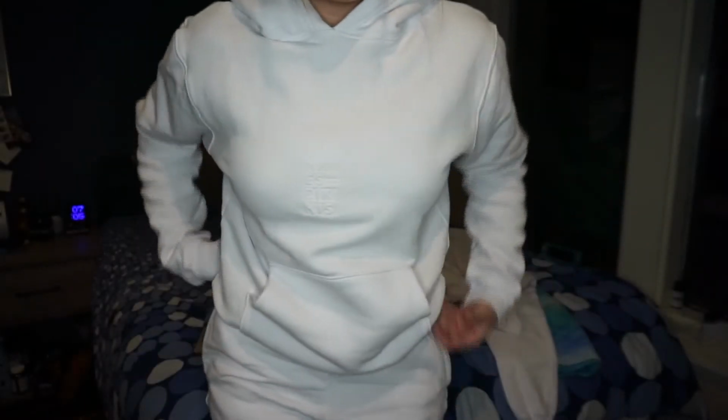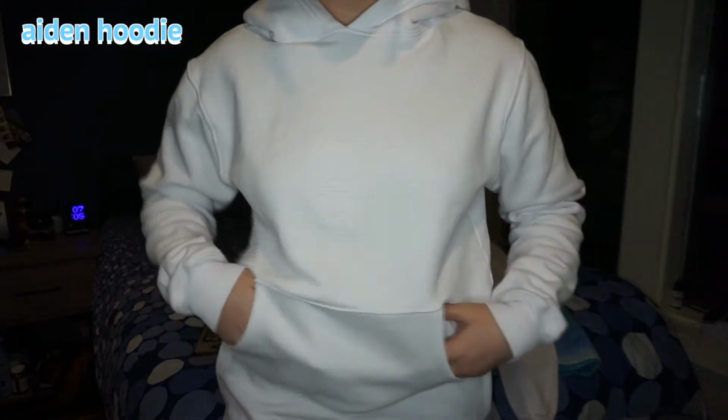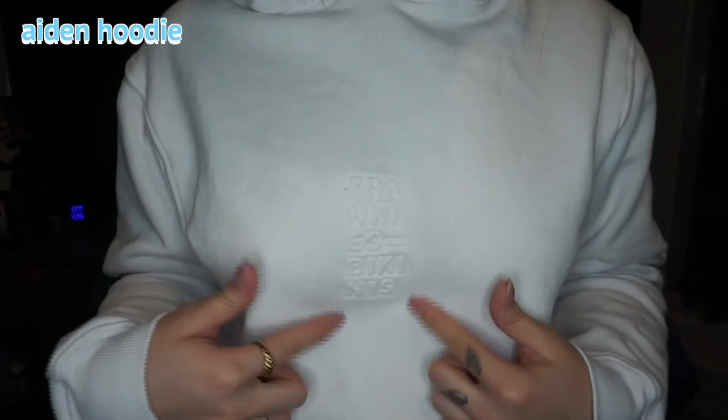So I know we already saw this set, because I've been wearing it this whole video, but I wanted to go a little bit more in depth on the details of how it looks. It has their Frankies Bikinis logo right there, and same goes for the shorts on the left side. And then the shorts have pockets, so that's awesome. And there are these little slits on the shorts there.